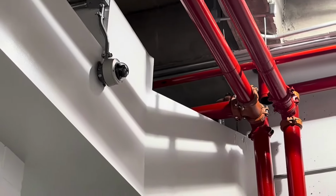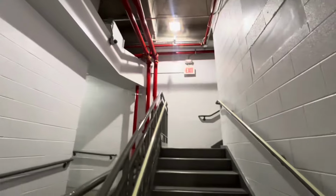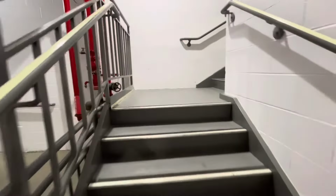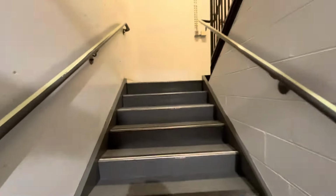There's our favorite security camera. They're gonna watch this exercise. There we go. That's G, this is 1. We're going to 9. So about 10, 11 stories total.